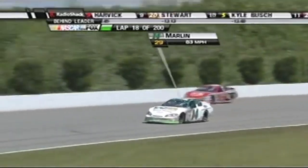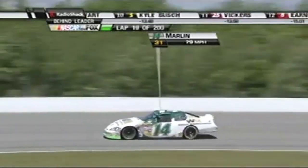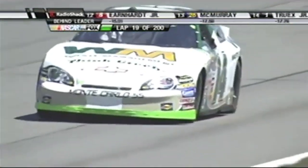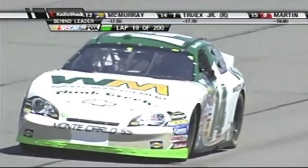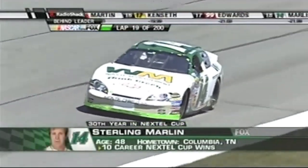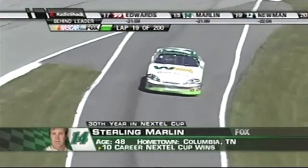You can see right there, 80 miles per hour compared to about 170 miles per hour as these cars go by him. It's something in the valve train. Something in the valve train. We talked about that. It just got worse.